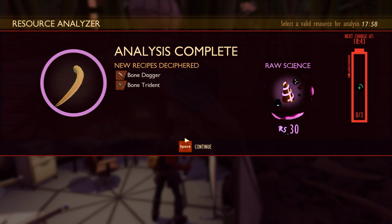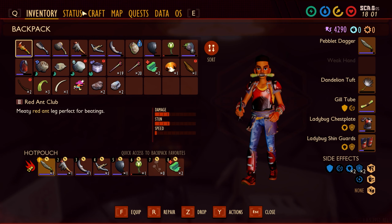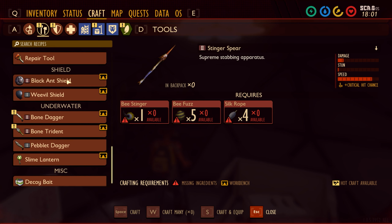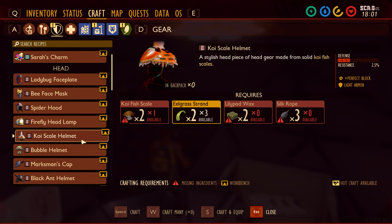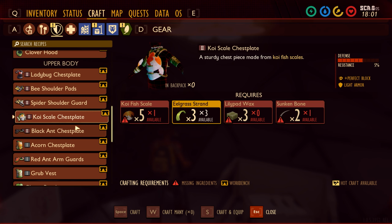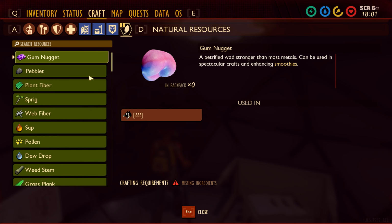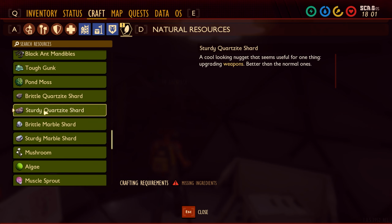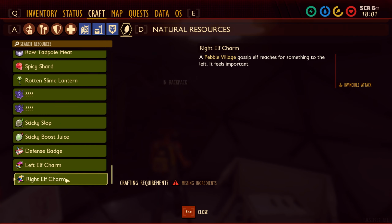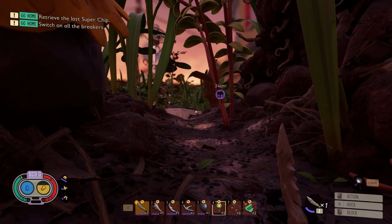Bone dagger, bone trident. Oh, okay. Cool. Let's check this stuff out. Okay, those are underwater things. Koi scale helmet, koi scale chest plate, koi scale greaves, buoy marker. We got some new stuff here. Diving bell spider trunk, sturdy core shard, rotten. Okay, let's go see if we can upgrade this gill tube.